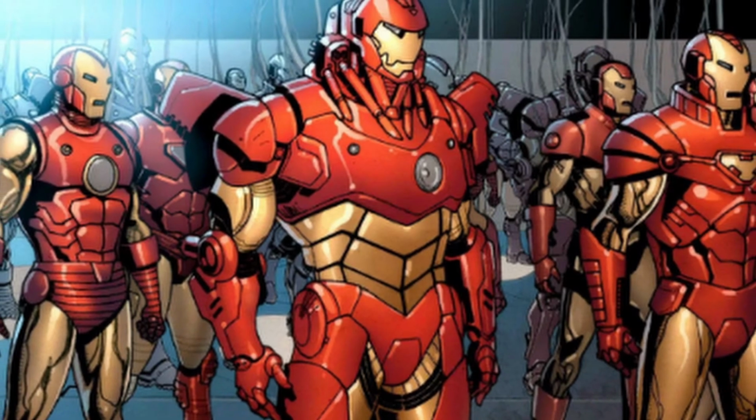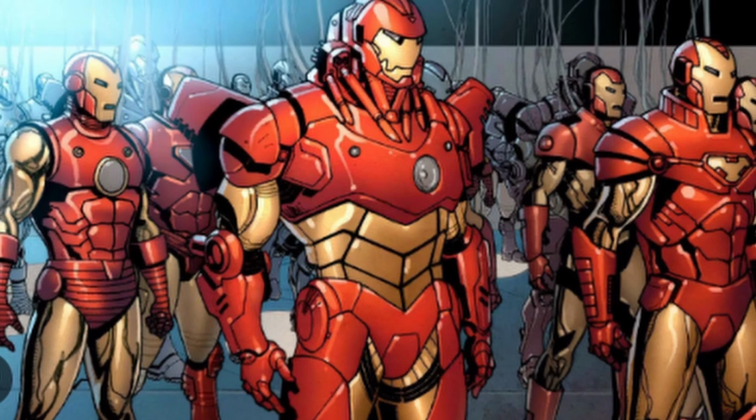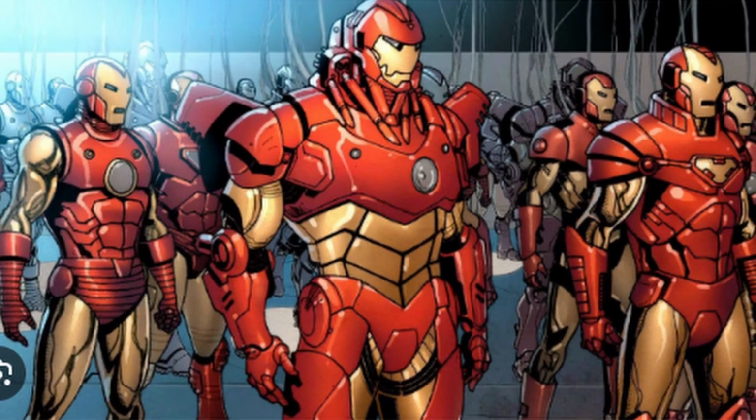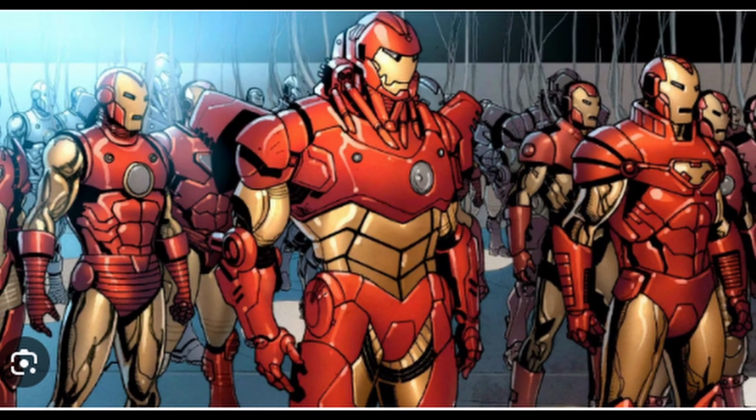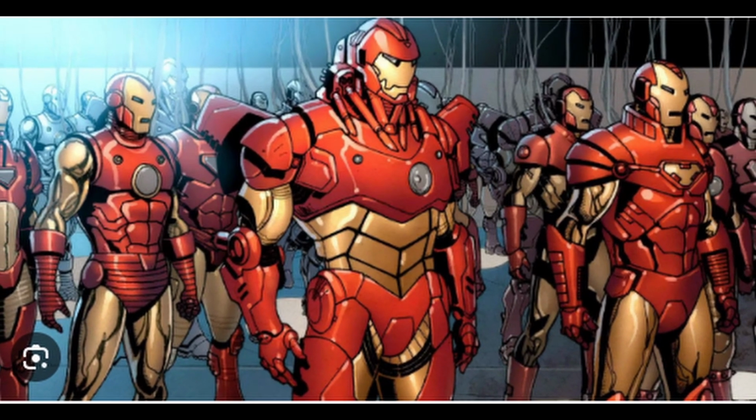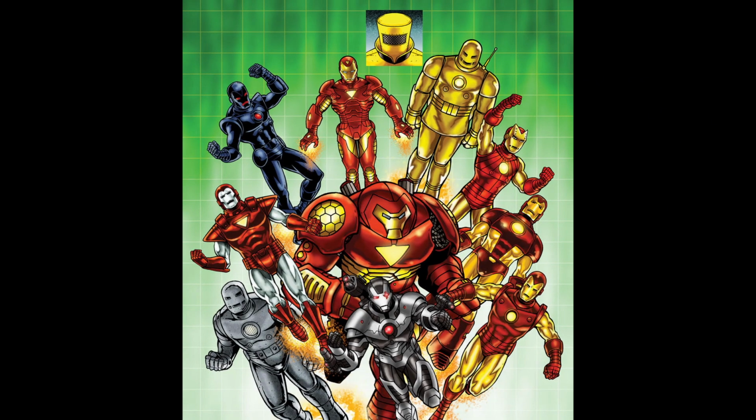Keep in mind that Tony Stark has countless suits and is probably the least consistent looking superhero that there is. However, many of his suits do have consistent elements, which I will discuss overall, and then I'll rank a few of the better and worse variations.